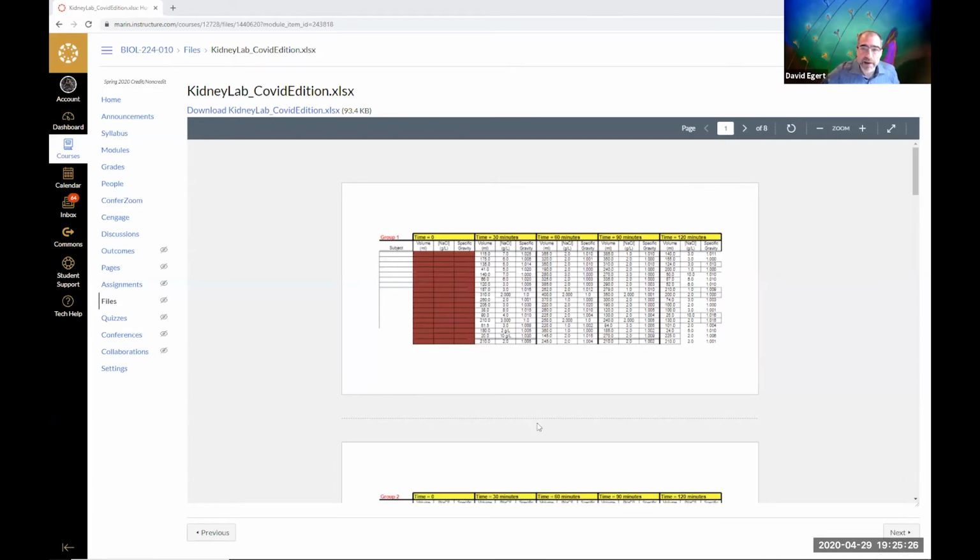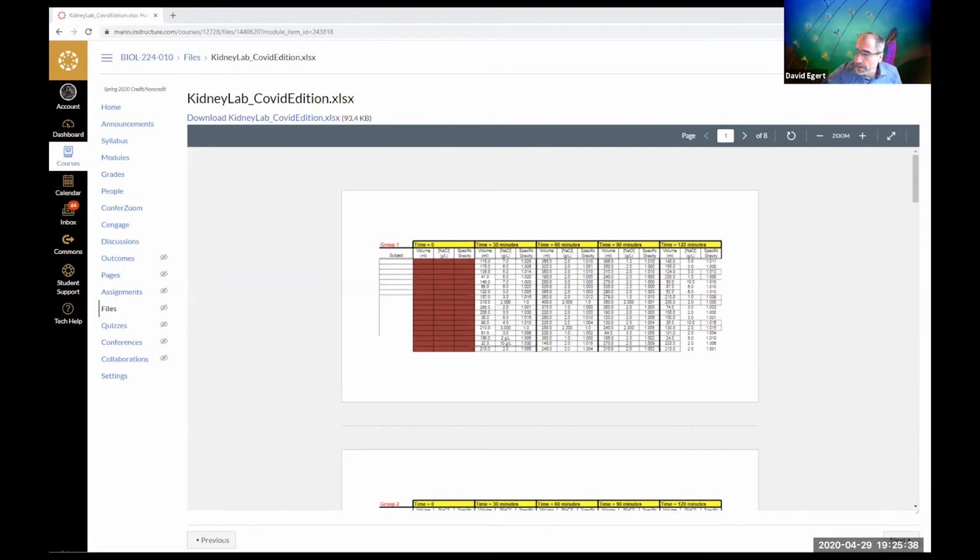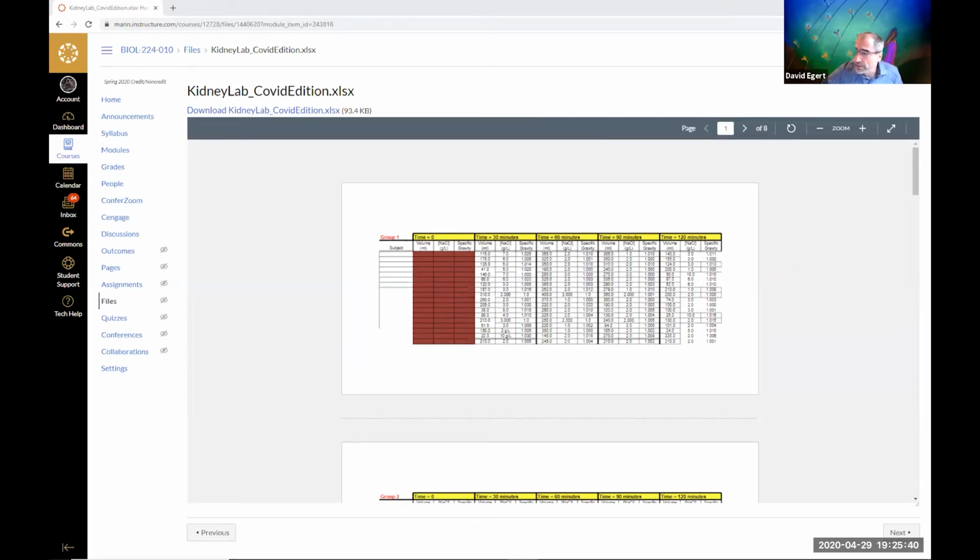All right, so yeah, remember when you download spreadsheets, if it's in this browser, that's not going to show you everything you need. You need to download it and open it up in the Excel proper. So let me share the Excel actual.